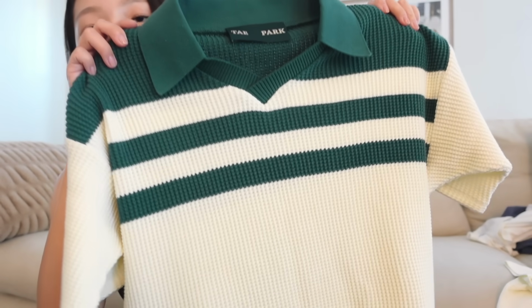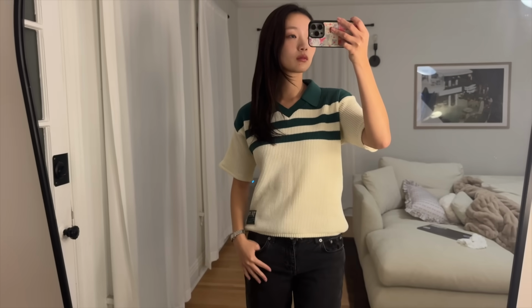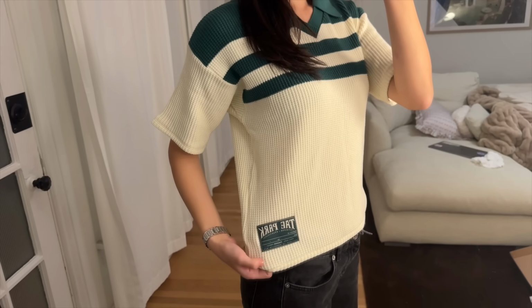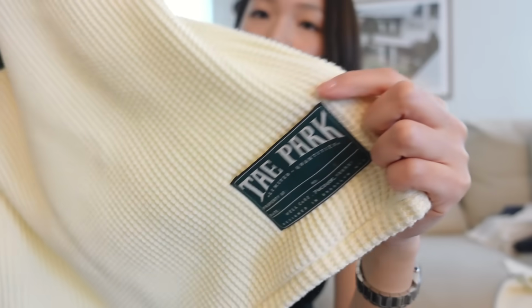But they sent over this knitted polo top, super summery. I'm so excited to maybe style this for golf. I think it would be really cute. And now that I look at it, is this knitted? It's like a waffle knit. Their signature label is on it, very sporty.